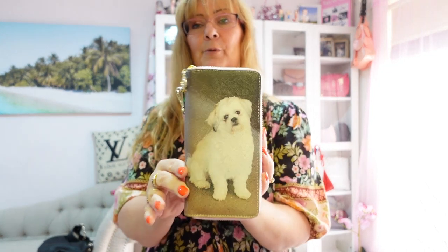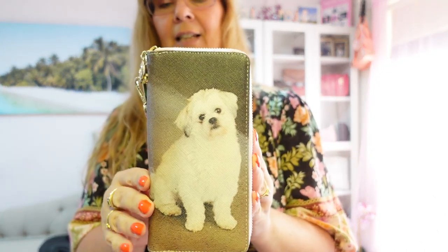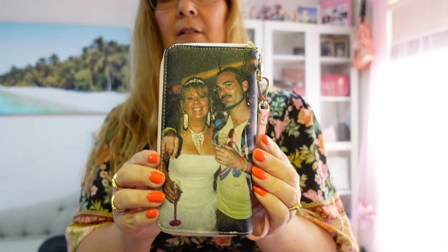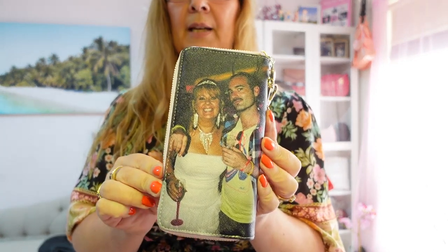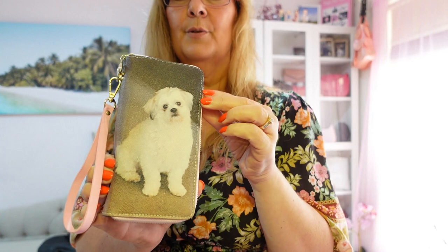Another idea for alternative bags is this one that my mum got for me, and she had it made. So it's not a brand, but what it does have is photos. Here's a photo of my dog Milo, and here's a photo of me and my brother Joseph. I have lost my brother, unfortunately. My brother passed away. But this was at my 40th with him, and Mum had this made. So the loves of my life, my dogs and my brother.